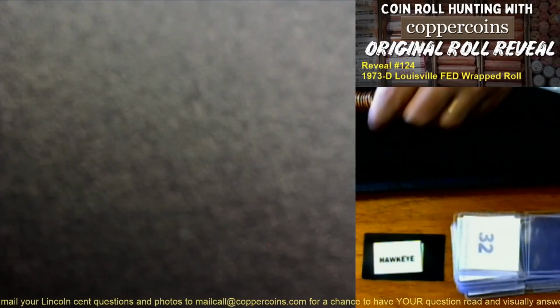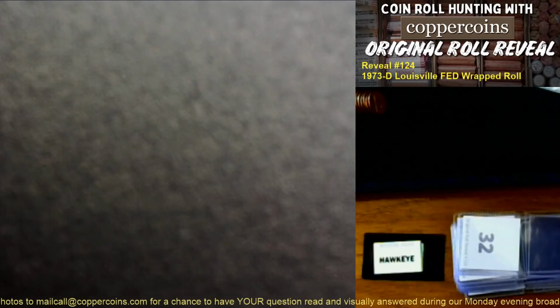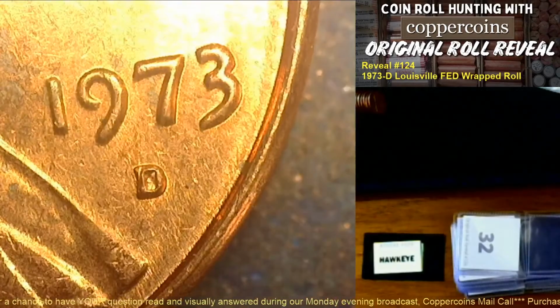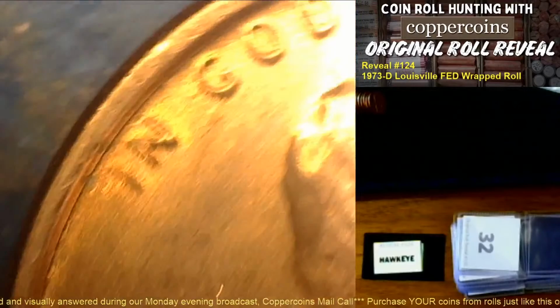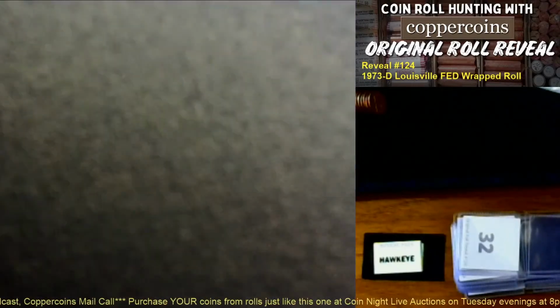Here you go, Hawkeye. Here's one for you. Coin number 32. This one has a spot on it. Spot right there. I am not finding any die varieties in this roll. So far, anyway. Haven't found anything.